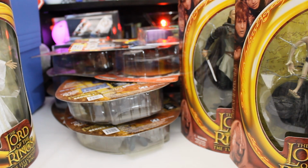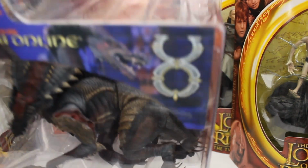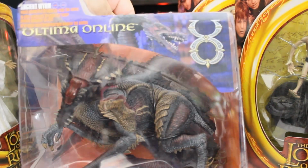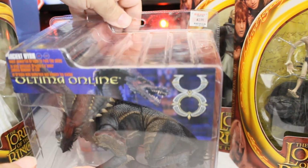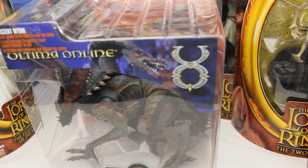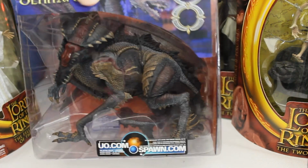Alright, one more thing. That's a big one. From Ultima Online, the Ancient Worm. Got too much stuff on the desk now. It's just tilt down. That's not going to help because now it's all glary.